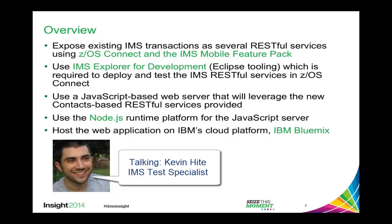So in general, this whole presentation is to give you an overview of how you would take an existing IMS transaction and expose it as a RESTful service. To do this, we'll need a couple things. First is z/OS Connect with the IMS Mobile Feature Pack configured. The next thing we'll need is IMS Explorer for Development, which is Eclipse-based tooling that you're going to use to actually manage and deploy the various pieces that you need into z/OS Connect. It's kind of like a management console for z/OS Connect.